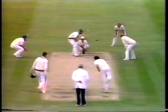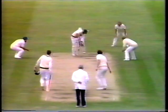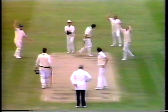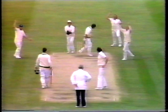He had Vessel starting to play for the spin, and the fact that it kept low just made it that much more difficult. Vessel's out for 64, bowled by Embry from the football ground end. It's 144 for 2.